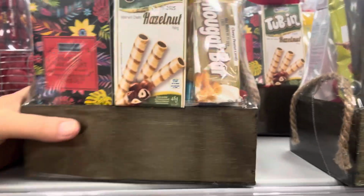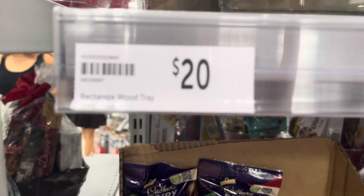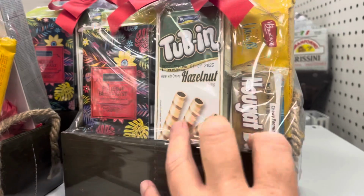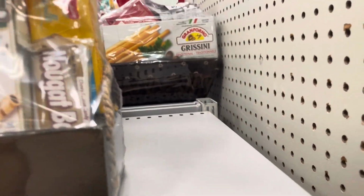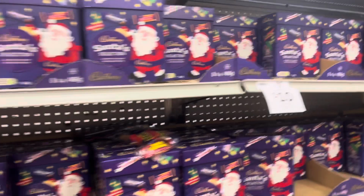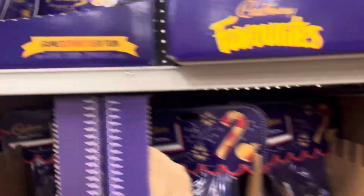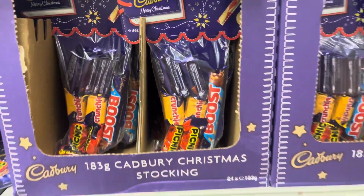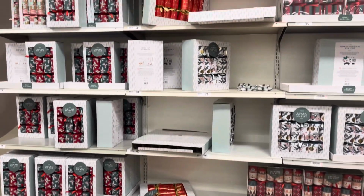What's in this one? Nice little box. So some wafer biscuits, nougat bar, $20. Heaps of chocolates. Don't want any chocolates. I mean, I'd eat them, but I don't want any. Oh, remember the chocolate stockings? Yum. Actually, the shelves are a bit bare in Target.